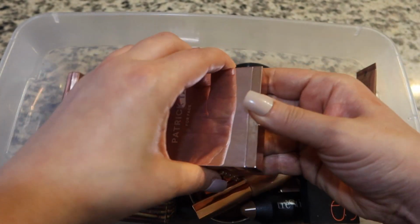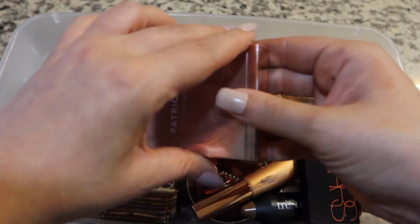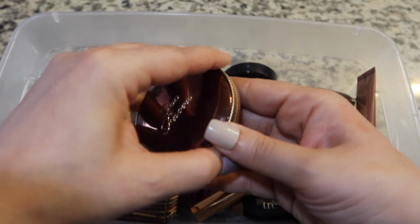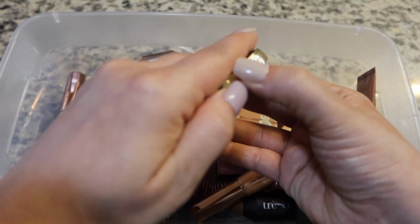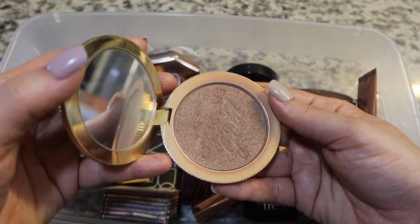With the Patrick Ta bronzer, I'm gonna keep this. Too Faced. Let's see what they're. I mainly just bought these at first because the packaging is so cute. Wow.